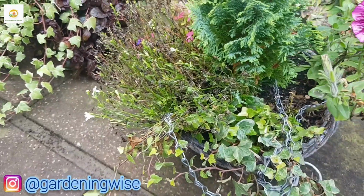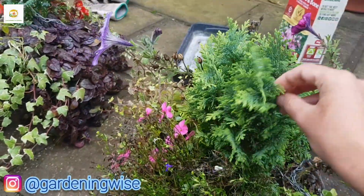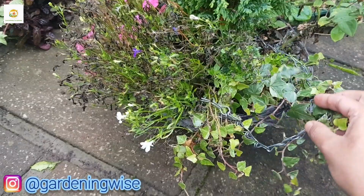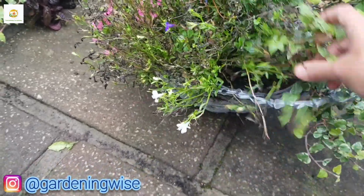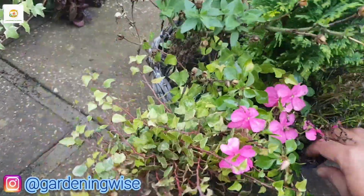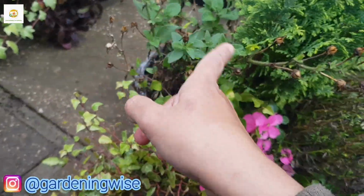So these are my hanging baskets which I want to replenish, I would say. I bought these in spring at a discounted price, and they had primroses in there. I did some feeding on them, and they bloomed beautifully in spring for me. Then I replaced the primroses with impatiens and petunias and lobelias in summer. Then they looked absolutely beautiful throughout the summer and bloomed beautifully.